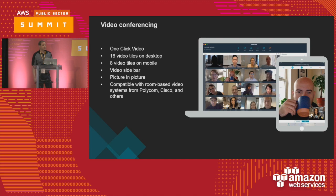Additional features of those meetings include video conferencing. You can add video chat to an existing meeting with just a single click. On the desktop, we support 16 simultaneous video streams for large video conferencing groups. On our mobile devices, we support up to 8. If you want to do something like desktop sharing while you're doing a video chat, you can push that off into the sidebar so that you can focus on your remote content. We also have picture-in-picture so that I can have a preview of what I look like if I happen to be in that video conference at 7:30 in the morning. Make sure I've brushed my teeth and combed my hair.